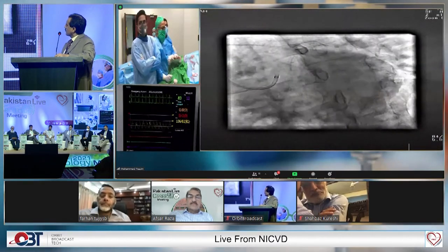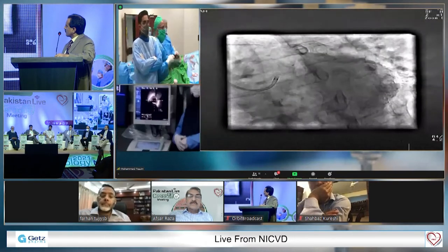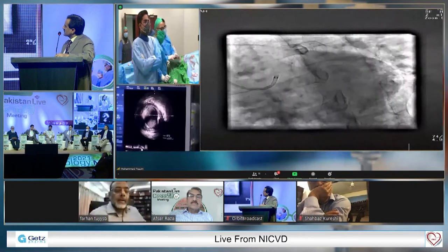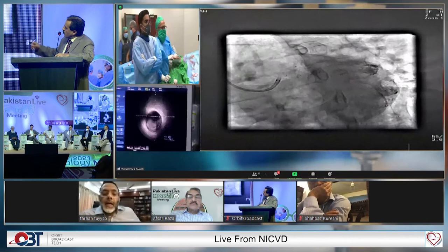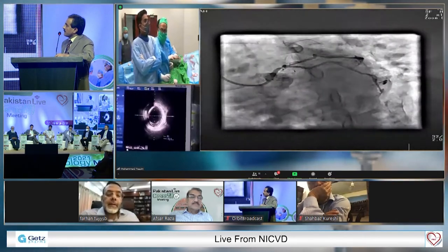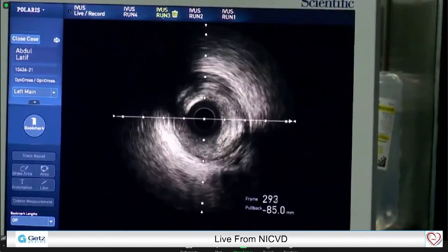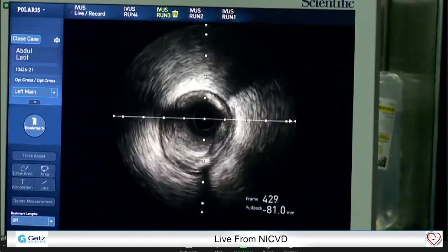But as the LAD segment is very long, we started by stenting the distal segment. It is 2.75 by 38. Can you show us the images, because you're stuck on one, so keep showing us the images. You're showing the IVUS. Can you put the IVUS in the center? Can you bring the IVUS? No, that's better. Okay. And just tell us where you started: distal LAD or mid LAD?